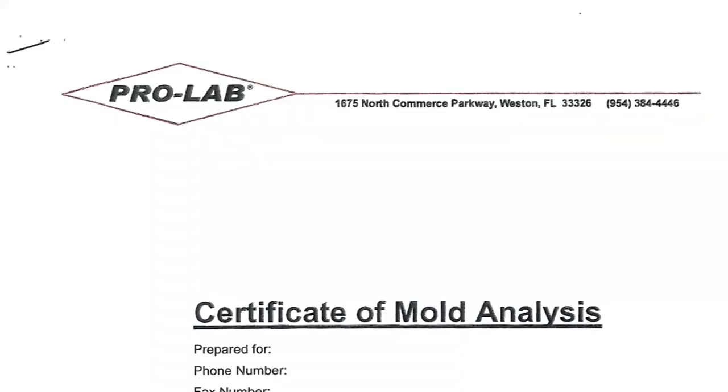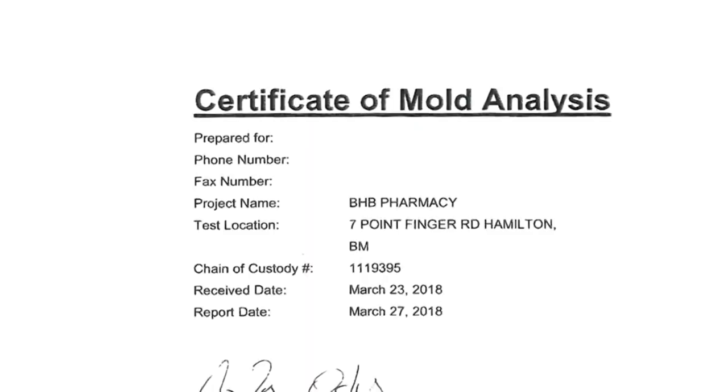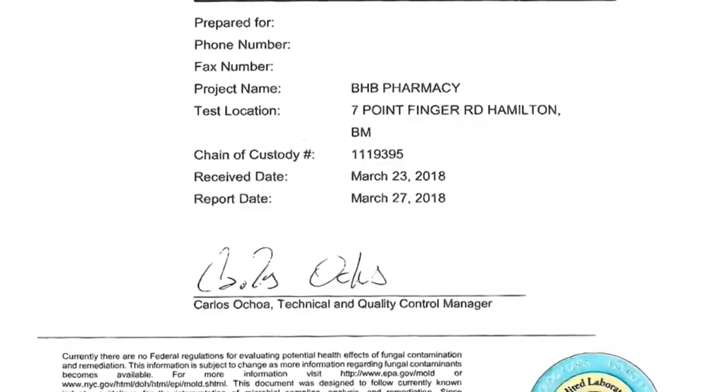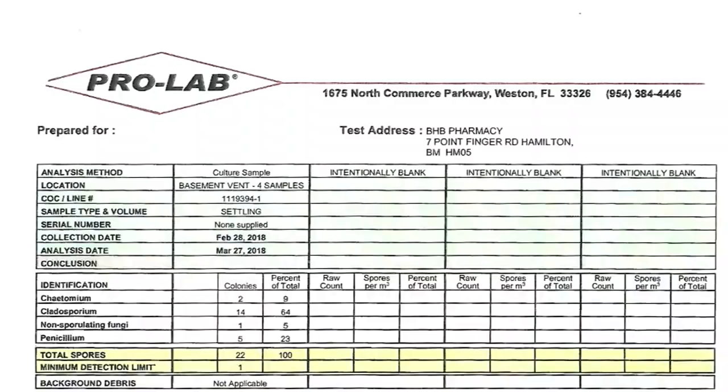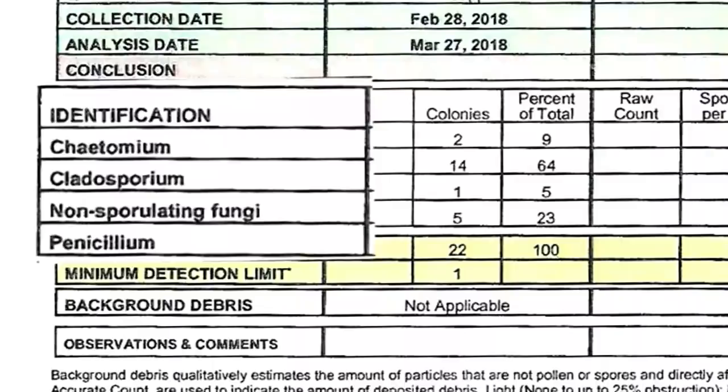Our source maintains tests of the area reveal there was a high concentration of cladosporium mold and that the BHB had been advised to relocate the pharmacy, but has not. Meanwhile, we've obtained copies of the certificates of mold analysis done by an accredited laboratory in Western Florida, ProLab. The documents show colonies of not only cladosporium, but also penicillium and chytomia mold, all of which can aggravate hay fever and asthma. Also discovered during the testing was what was described as non-sporulating fungi, which though is not known to have any allergy triggers.